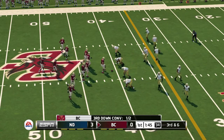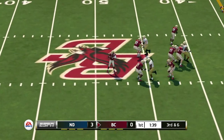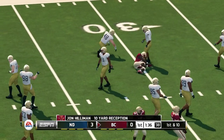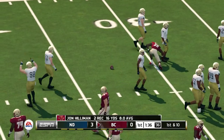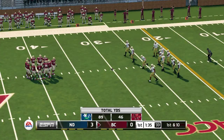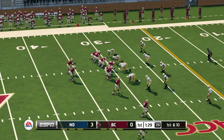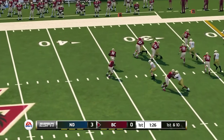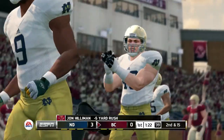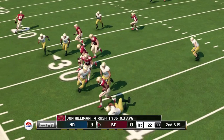Five to the right. Fires it out. Tackle right around the 30, from the 30-yard line. It's first down. And they hit him in the backfield. That's the loss of 5 on the play. That'll bring up 2nd and 15.